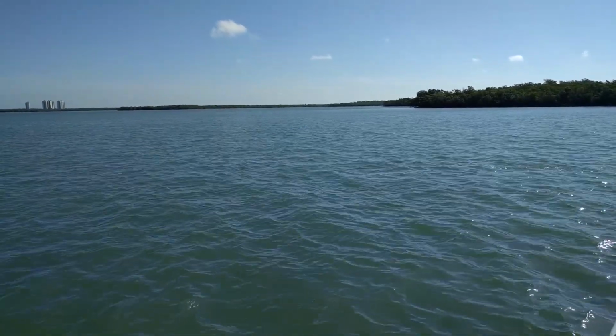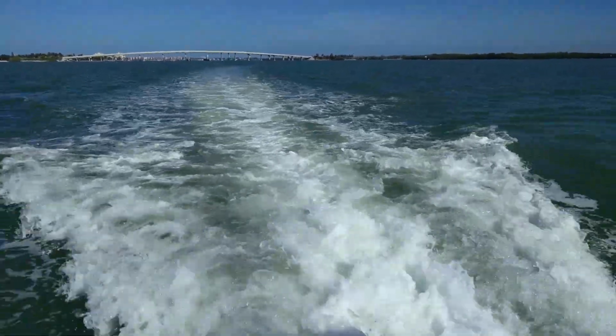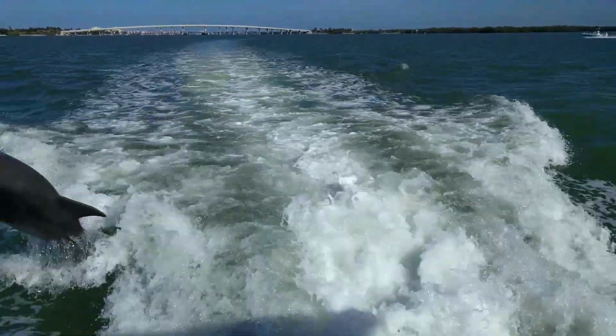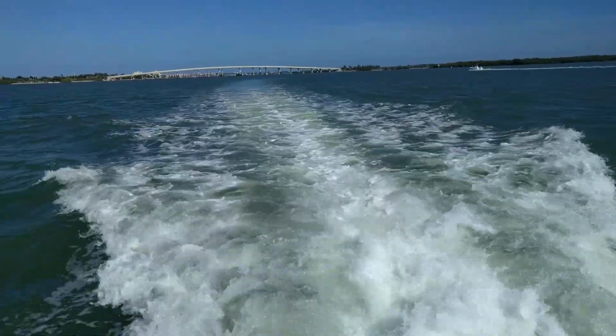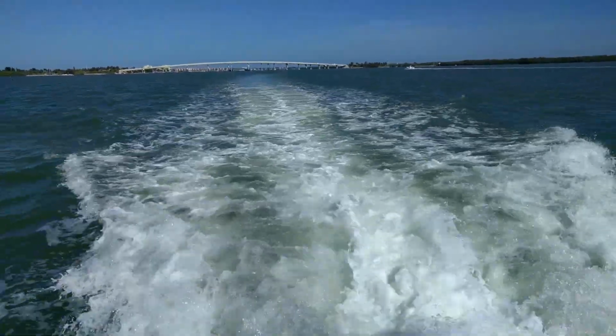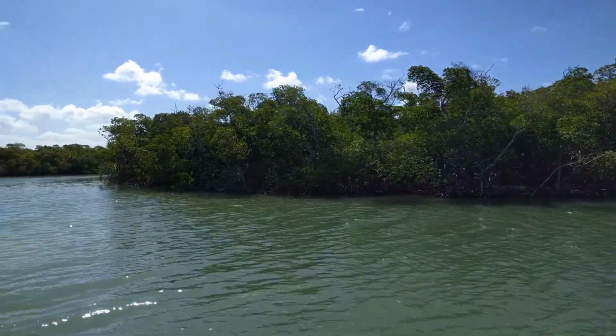Really cool to watch. The crew is incredible, really nice, really informative, definitely a naturalist style tour with some people that really knew their stuff. We learned about what the dolphins do, where they hang out, and the names of the local dolphins in Marco Island. Another highlight of the tour was driving through the mangrove islands along the coast.